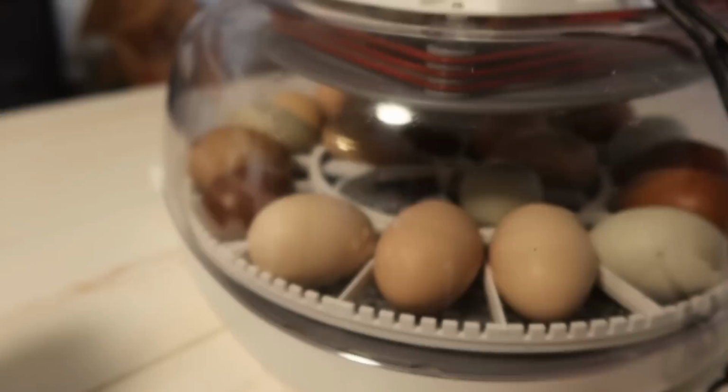All right, so something super exciting is happening. We have had these eggs in the incubator. Today's the 21st day. It is hatching day, and we are already seeing that beginning. So let's take a look.